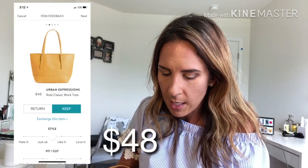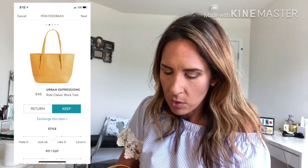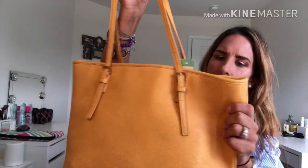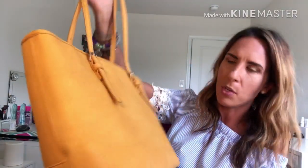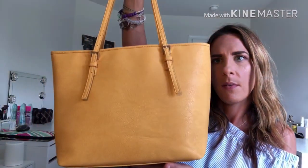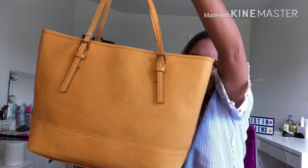So this here is the Urban Expressions Rowdy Classic Work Tote in mustard. On one of these sides here, I will have the picture and the pricing of the item, but I'm gonna let you know now, this is a really nice bag. I don't think it's leather, but it would probably fit my computer and be a nice computer bag for work. So we'll try that, and let's see how much this is. This is $48, so that's not that bad. Here it is. Very nice bag. And then I'll try it on with one of my outfits so you can see what it looks like. Really like that. So we'll put that off to the side.